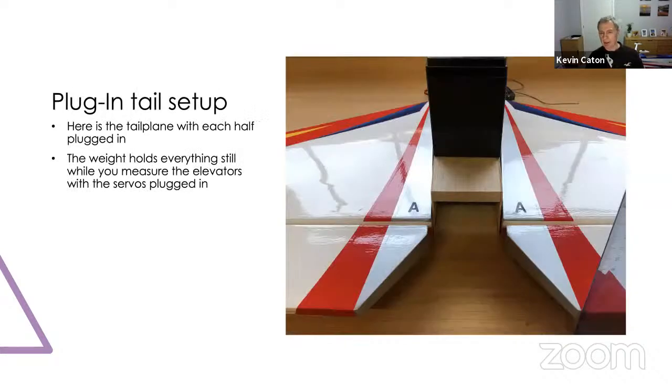So there's the same unit. There's just a spare little 12-volt battery I've got weighting it down on my workbench. The two tailplane halves are plugged in, and as you can see just behind the battery, there's a receiver there. So both the elevator servos are plugged in, and the transmitter's set with the trim to 0, and the main throw of the elevators, the ATV, in my case on Futaba, is set to 100% with a slightly reduced rate for normal flight. So that setup is quite simple, and that holds everything in place while you do some measurements.